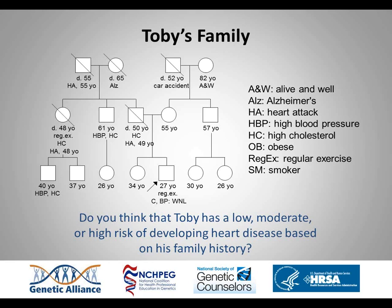Let's look at the risk factors. Here we have multiple individuals in the family, again, who have high blood pressure and high cholesterol, but no more obesity. People are of a healthier size. People are exercising more. And yet we still see heart disease in this family. We're still seeing people with heart attacks, and we're still seeing people with high cholesterol and high blood pressure, even though they live healthy lifestyles.